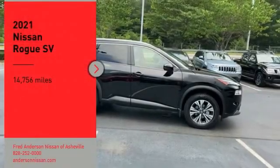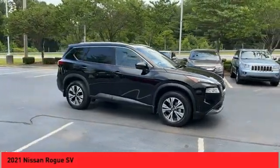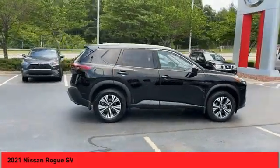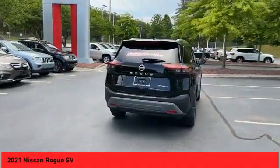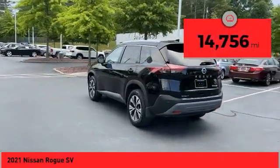We are pleased to show you the 2021 Rogue. The stylish Rogue gets 27 miles per gallon and still boasts nearly 58 cubic feet of cargo space. With a 5-star side impact safety rating and confident handling, the Rogue is more than you expect and everything you deserve. This vehicle has less than 15,000 miles.